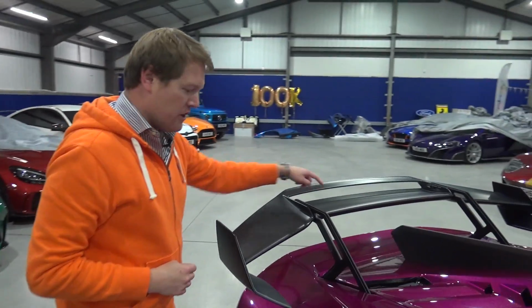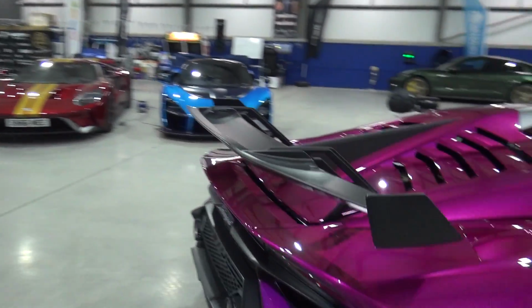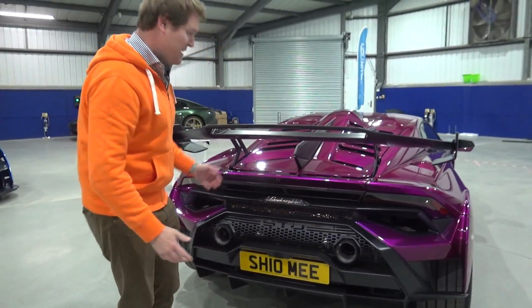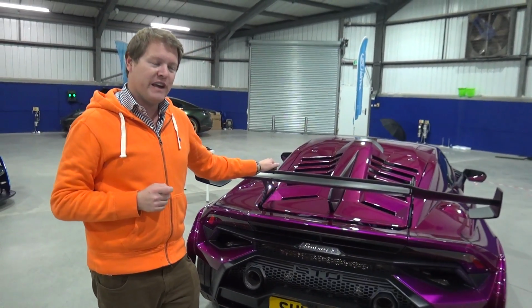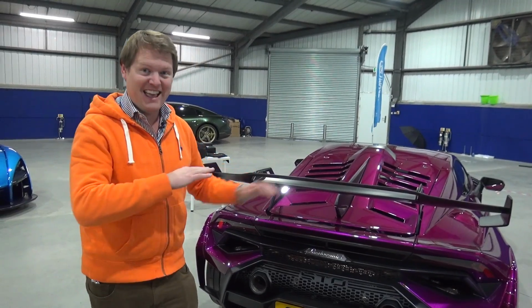And then all of the angles and craziness of the wing, you can adjust the central section, and if you come round towards the back as well, it's just mad. This car is absolutely mad, everything about it, and it's so loud. When we had a press STO here to take out for a drive, I honestly thought they had done something fishy with the exhaust, but this thing, it's ridiculous.